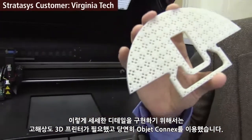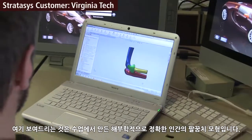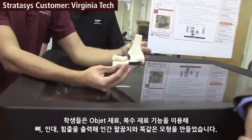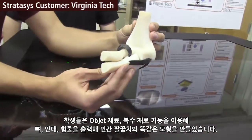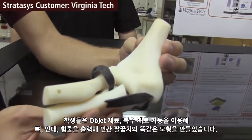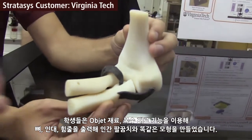And of course, Object Connex was our choice for that. We're here with 3 students from my additive manufacturing graduate course. And here they're displaying a model they made in the class. It's an anatomically correct human elbow. And what they did was they used Object's multi-material capability to make a bone along with ligaments and other tendons that mimic an actual human elbow shape.